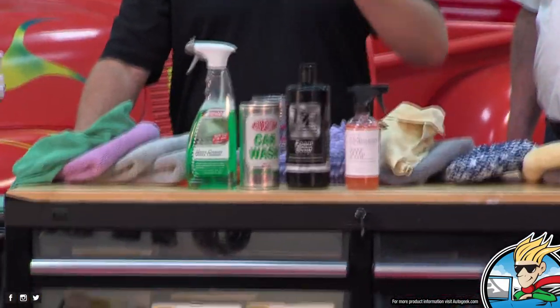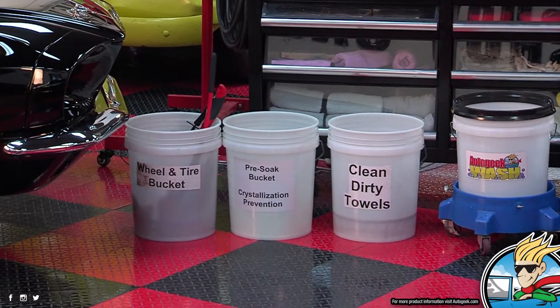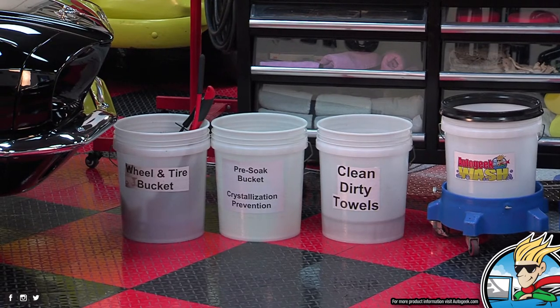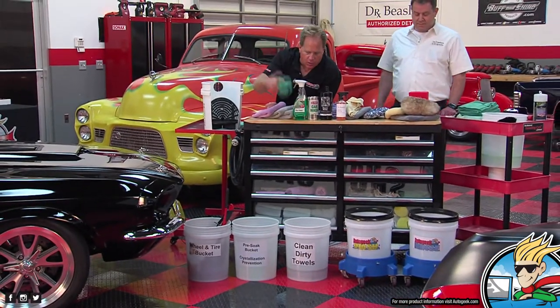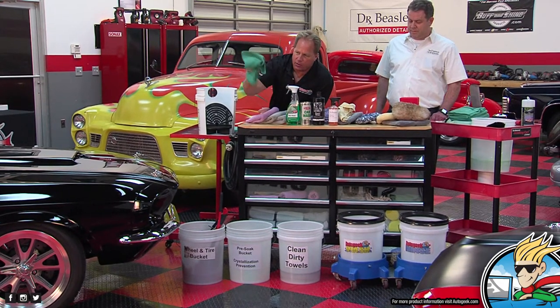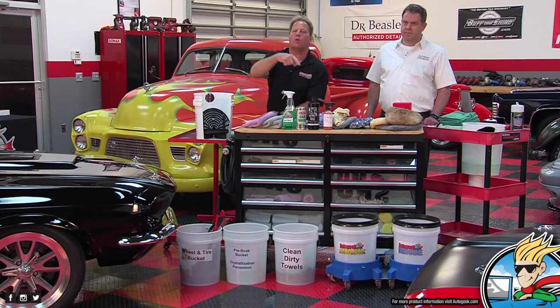And up here, there's a whole row of different buckets. In fact, we've added a new bucket to our bucket collection. One of them is the clean, dirty towels bucket. The whole purpose for that one is, if you're detailing cars, you need to have some sort of container. It doesn't have to be a bucket. When you're done wiping a car or washing a car, whatever you're doing, you have to have a clean bucket. It has to be clean, and then the only dirt in there is the dirt you just took off the car, and it goes in there to keep it clean until you can get it to the wash machine.